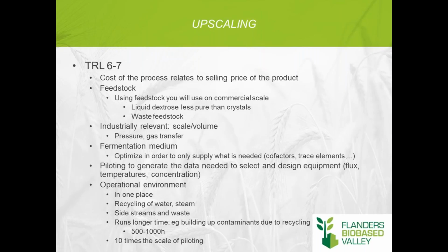It's also about recycling water and heat. So you should take into account whether you can reuse the water that you are using in order to decrease the cost. But it's also about side streams that you're generating, product streams, byproducts, but also when you're doing downstream processing. You might generate solvents, which you can reuse, for instance, and you might be generating waste, for instance, your microorganism that you have produced. You might be producing a certain amount of waste here, which you want to valorize or which you want to get rid of at a certain instance. So running at TRL 6 and then to reach TRL 7, you want to get information on these kind of things.